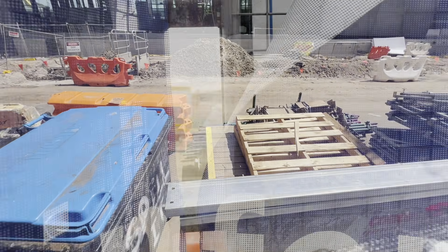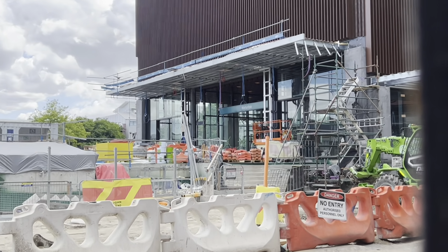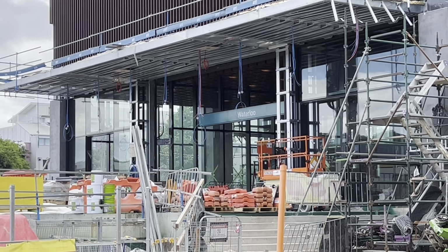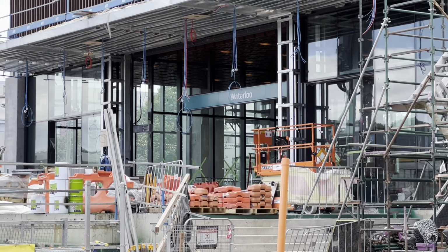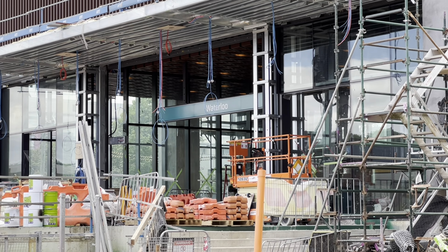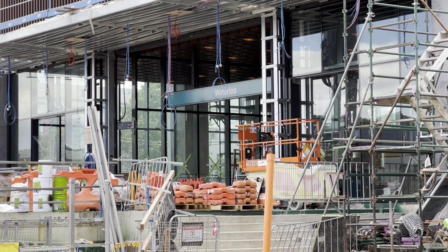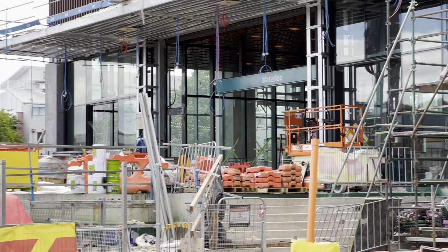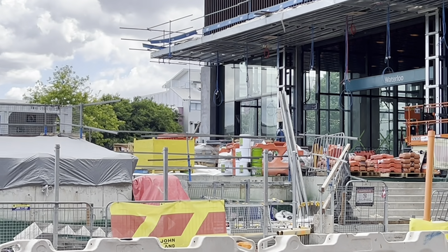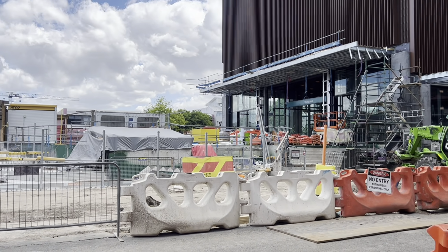So peeking through a gap in the fence is the entrance on the other side of the building, and you can see the Waterloo station sign. And in front of the station entrance will be a pedestrian plaza. You can see there's a few steps going up, and that's because this station needed to be above the maximum flood level.